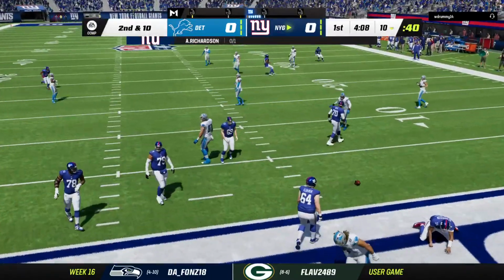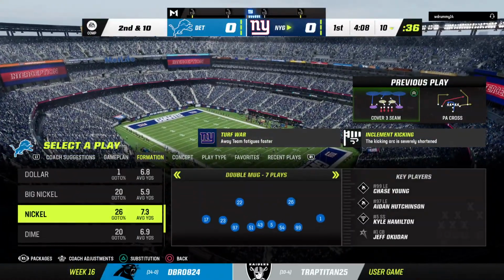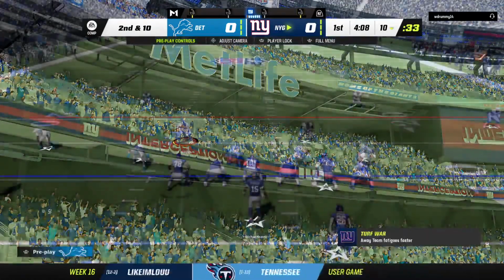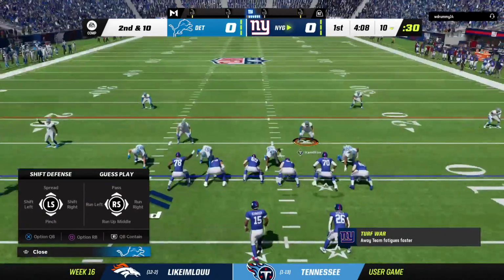Quick throw, knocked away, and incomplete. You can tell they wanted to get that ball downfield, but they had nothing working in the secondary, so he dropped it off to the running back. That one ended up incomplete. Here they come, 2nd and 10 now from the 10.